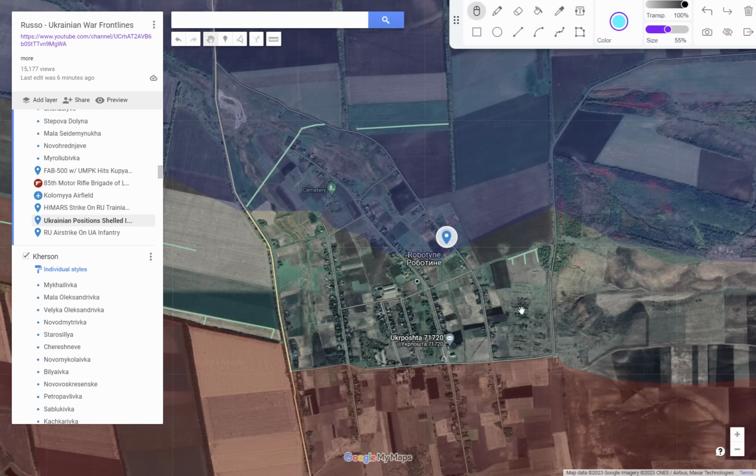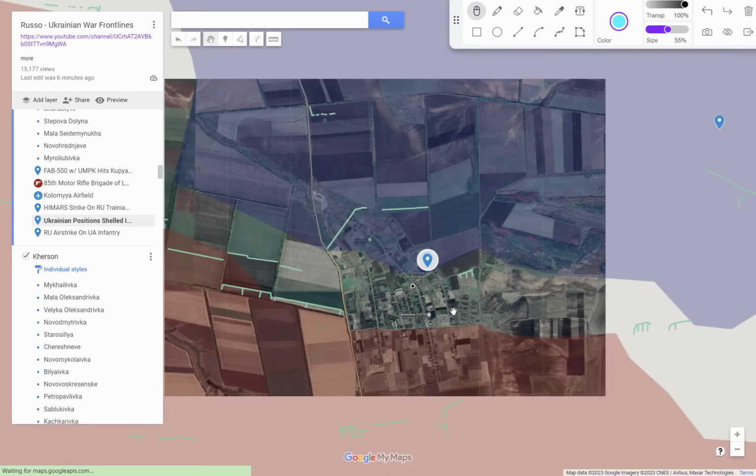Like a squad will go in and conduct some sort of combat operation, and then due to some sort of casualty, and it doesn't even have to be that high, but just due to the nature of the fighting, they do have to do pretty regular rotations of squads and groups of forces on a very small scale in these villages. But regardless, the Ukrainians do still have a foothold.